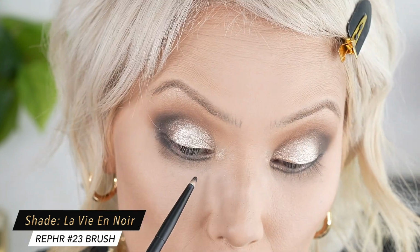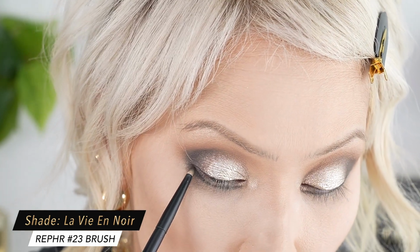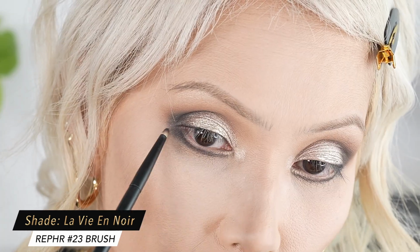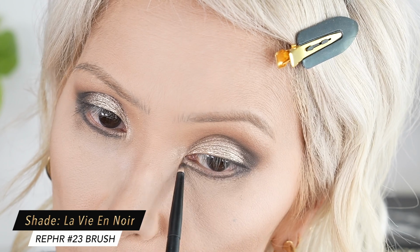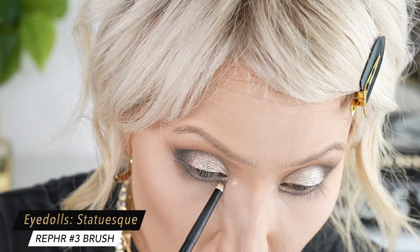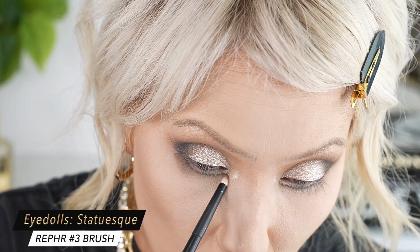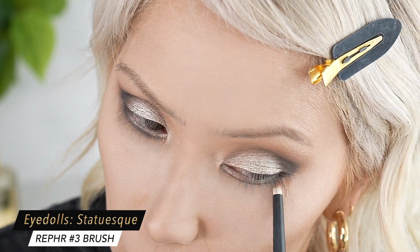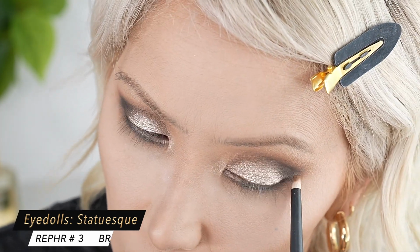This is just a great one to smooth out. That first BK Beauty one was really good for laying down the line, and now I'm just kind of smoothing out. But I love this one. We're gonna take Statuesque for really going underneath the dark colors on the lower lash line, creating that same momentum we have on the top with the Statuesque and the black together.